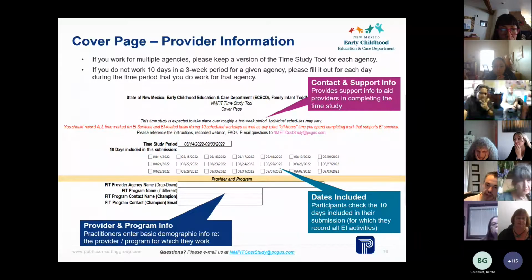Again, if you work for multiple agencies, please keep a version of this time study tool for each agency. Then if you do not work 10 days during the 3-week period for a given agency, you'll just fill out the time study tool for the days that you do work. And so one question that comes up is that, I'm part-time and I only provide services 10 hours a month. Well, then you would document all of your time.